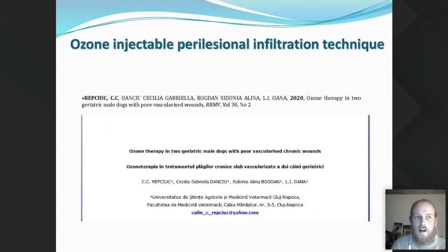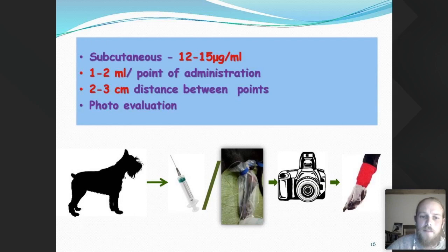Other treatments I've introduced here, even if it is not really topical, are the ozone subcutaneous injections in chronic wounds, in pets, in dogs and cats. Here is a paper we've written. It's two case reports, two male dogs. We used this protocol: subcutaneous 12-15 micrograms per milliliter. It varied with the advancement of the wound stage. 1 to 2 milliliters of gas volume was inoculated per point of injection, and the injection points were 2 to 3 centimeters apart. We evaluated it photographically, and of course we used protective bandages for these patients.